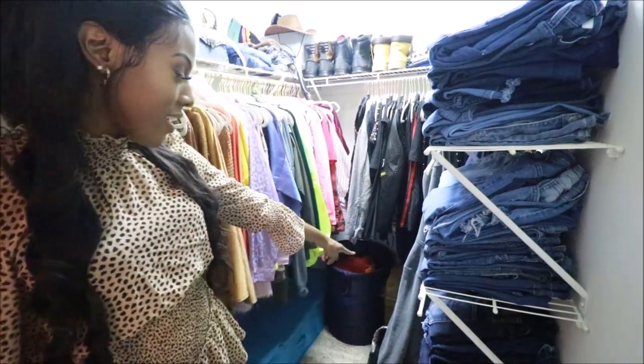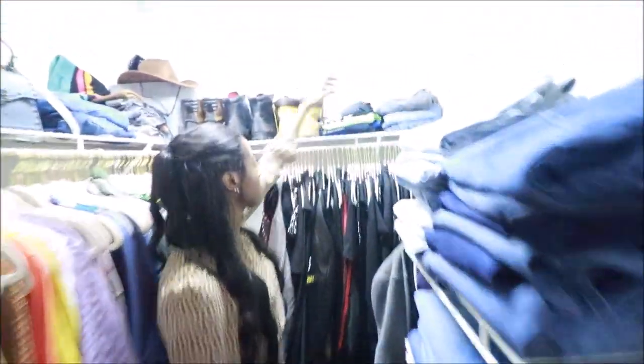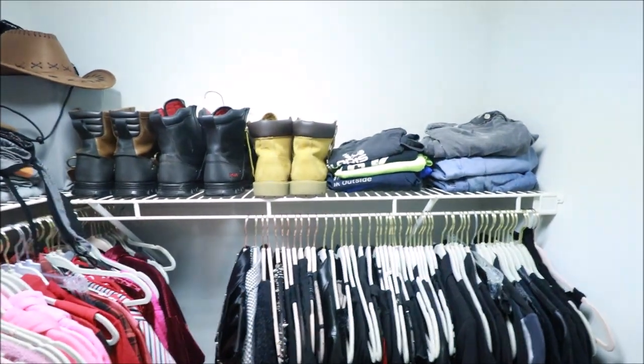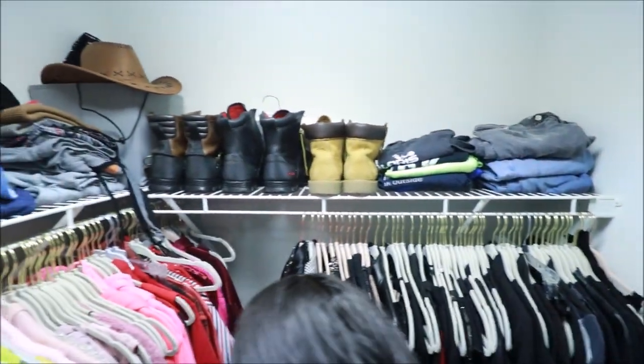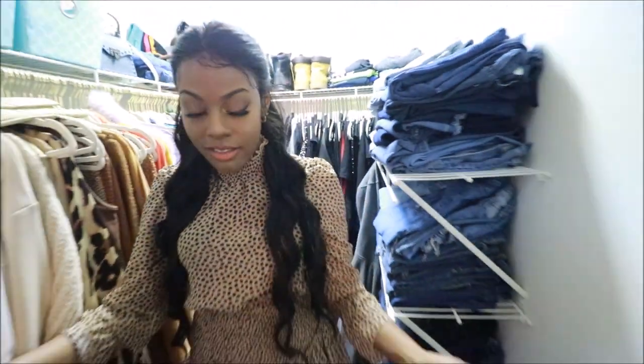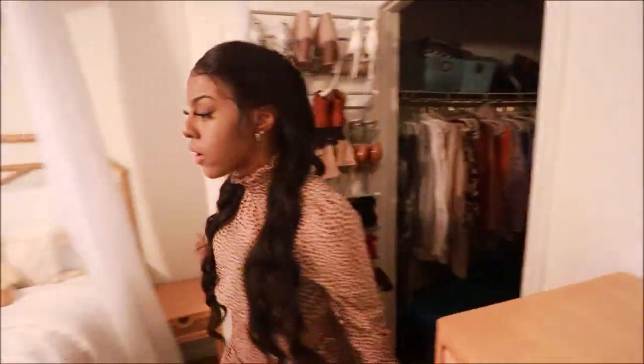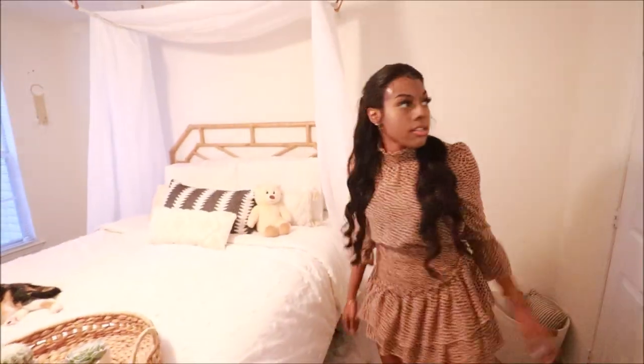That's his portion on the floor. I feel so bad. And then he has a few things up here. Some work clothes and some boots and hats over here. This is pretty small, but I mean, it's big enough for one person. If you've got a lot of stuff like me, you might think it's small, but it's a good size.